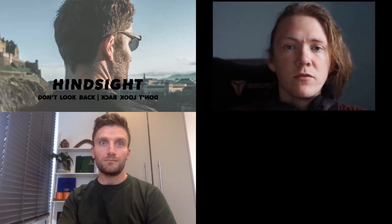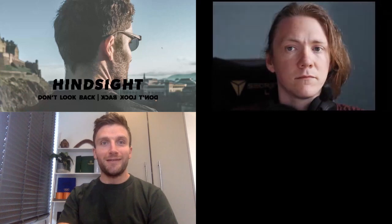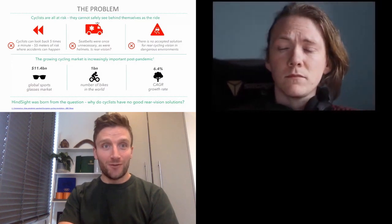If you got in your car this morning and found that your side and rear view mirrors were gone, you'd have a serious problem, and you probably wouldn't think that your car was safe. Hindsight was born out of the question, why don't cyclists think about this problem in the same way? Currently, even professional cyclists look back by glancing over their shoulder. But of course, looking backwards means that you have to stop looking forwards.